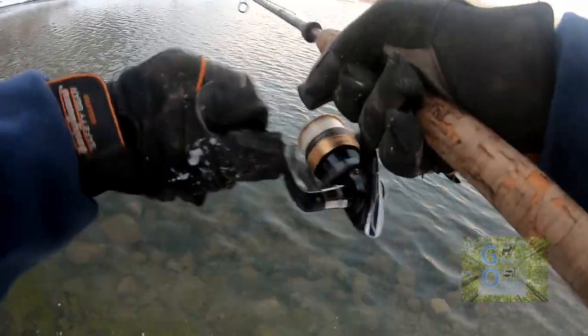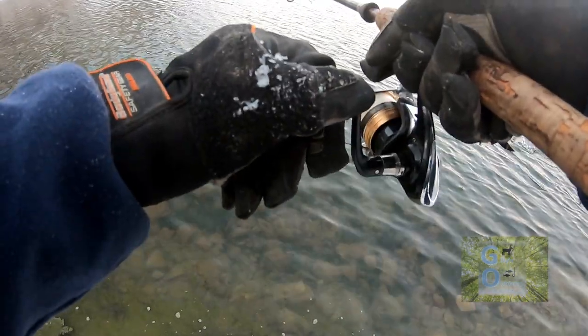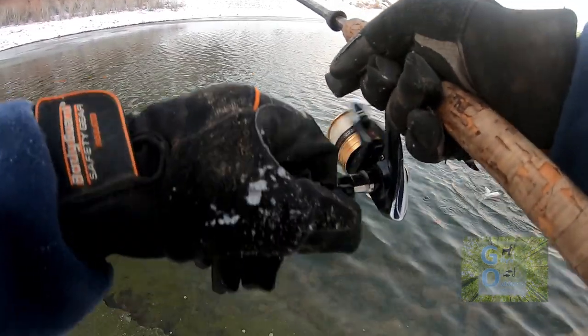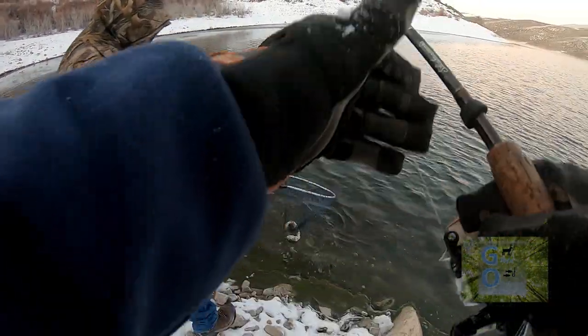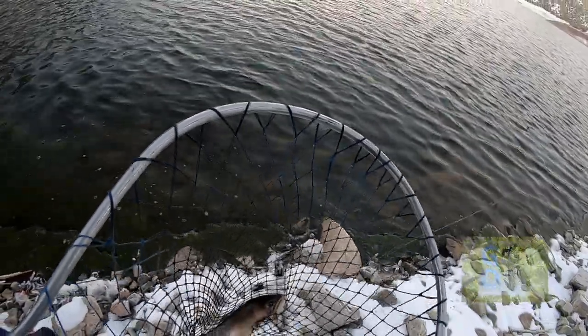I got one. I got one. Get the net. I don't want to lose him. Oh, another cutthroat. Oh, now I gotta get him off the hook. That's a nice one. That's a long one. Let me hold your pole. Not too fat or anything.